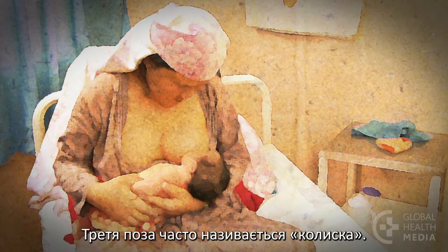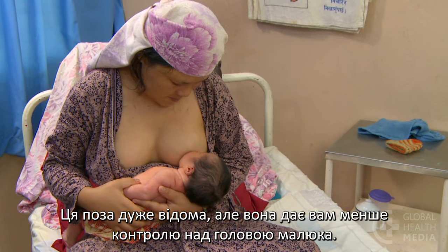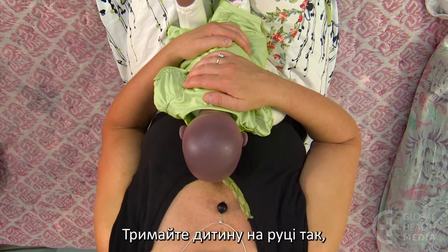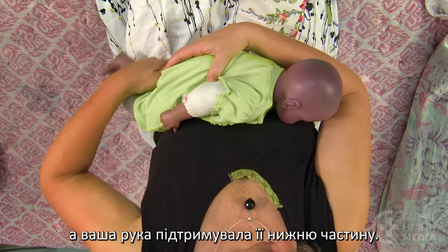The third position is often called the cradle hold. This position is a very familiar one, but it gives you less control over your young baby's head. Hold your baby on your arm, with her head just below the bend in your elbow and your hand supporting her bottom.